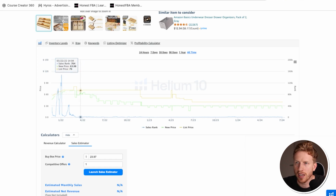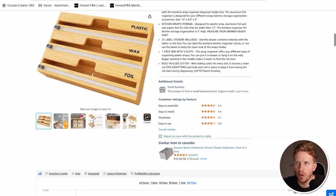So you can see here, like I said, the price was about 60. But the reason they've dropped the price over time is because people started to see that they were crushing it and they copied them. So of course, when copycats come in at a lower price, gradually the price goes down and down and down.